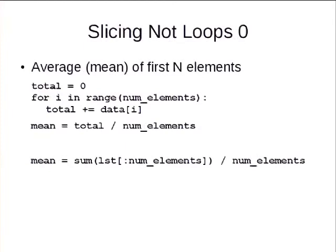But here's an example that I have seen a lot. When you need to sum just part of a list, we're just so used to looping to count things. I know I am. So if you want to sum part of a list, your impulse is to do some kind of a loop and accumulate as you go. Whereas in Python, we have slicing.